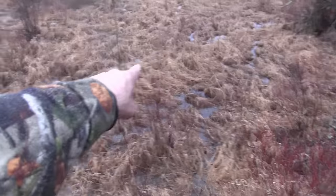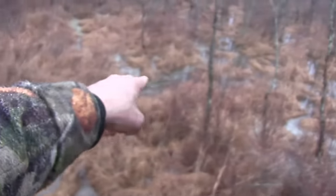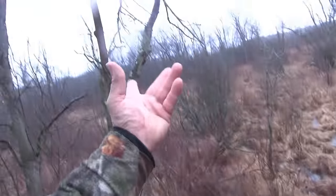There's a main trail right there. Comes out of that crap along that transition up there. There's a main trail right here. There's a bunch of main trails coming through here. And this is where I've seen a lot of the bucks when I hunted back there, so we'll see what happens. Time's running out though.